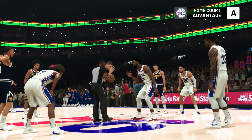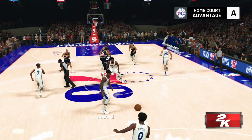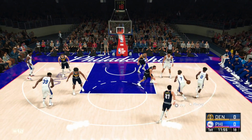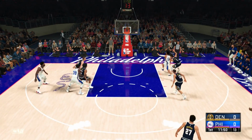They had the kind of hot and cold start that we've come to expect. Nothing that would indicate they're in for any kind of breakout season. And perhaps with a roster move or two later on, they can start to break out of that pack. Now let's take a look at the Nuggets opening lineup.